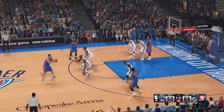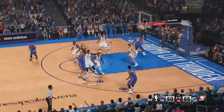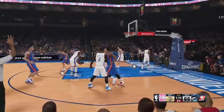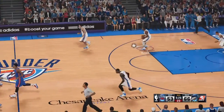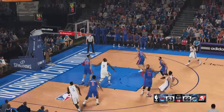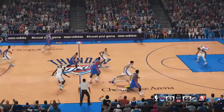Feeds it to Uretko. Out to the right wing. Here's Caldwell Pope. Good on the 3-point shot. As long as they keep spraying them from deep, we're going to have ourselves one exciting finish. Well, it took them a while, but they're finally starting to get some rhythm offensively on the outside.